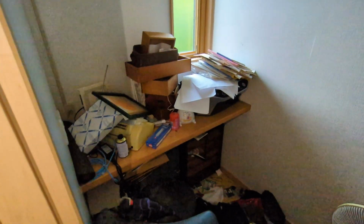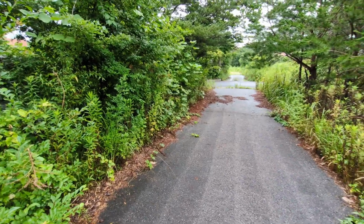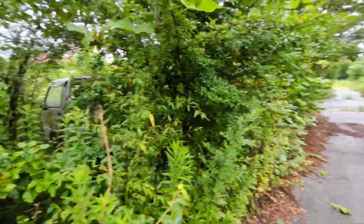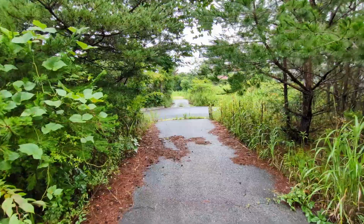And it seems like there's an office space right here, and then right behind it is where you put all your clothes. And so that beautiful house is on this kind of dead-end driveway with, of course, the truck as well. So let's go down back to the road and let's find the next house.